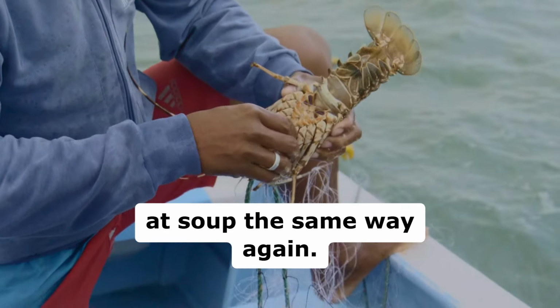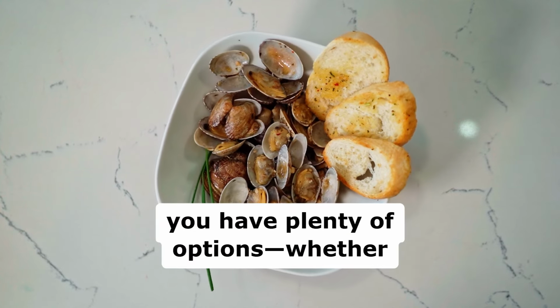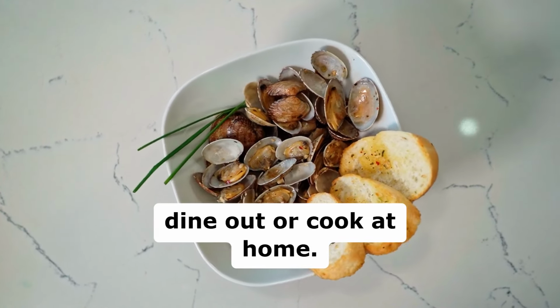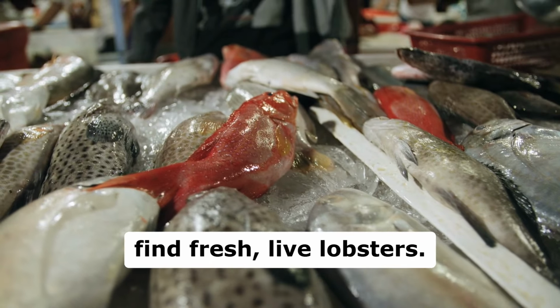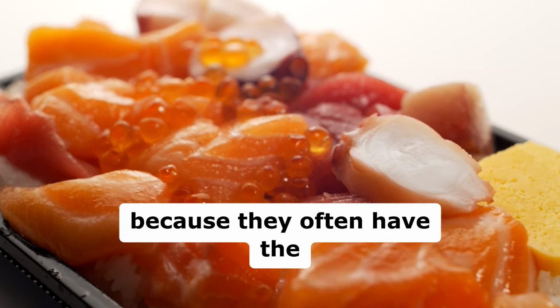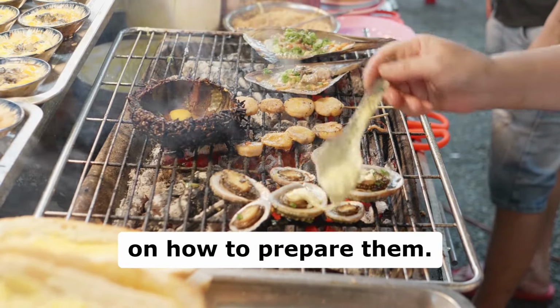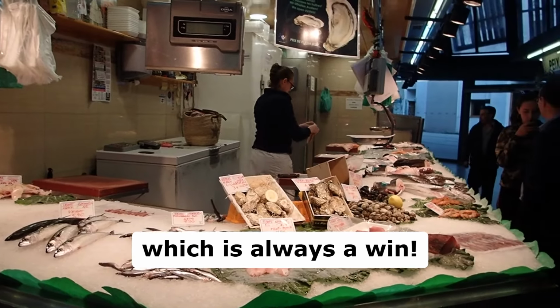Now let's talk about where to get your lobster fix. If you're in Maryland, you have plenty of options, whether you want to dine out or cook at home. There are numerous seafood markets where you can find fresh, live lobsters. I always recommend checking out local fishmongers because they often have the freshest catches and can give you tips on how to prepare them. Plus, you're supporting local businesses, which is always a win.